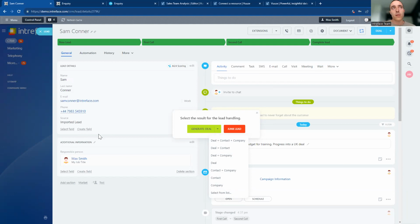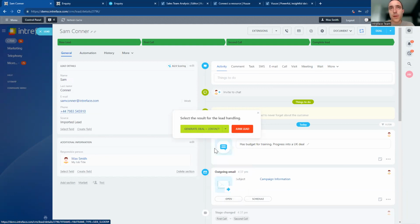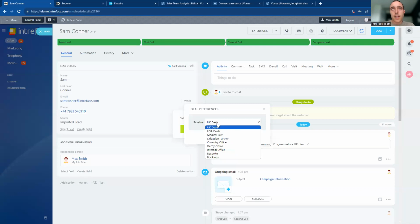So we've got this record now as a lead, but when we convert into a deal, we can also create the contact. And if the contact is associated with an organization, and you have that information, again, you could create a deal, a contact, and a company. All of that information is then synced together. But for this example here, let's create a deal and a contact. And then I can save this into the relevant pipeline.